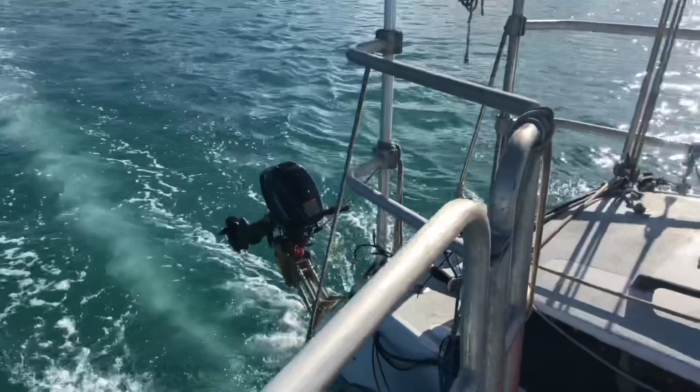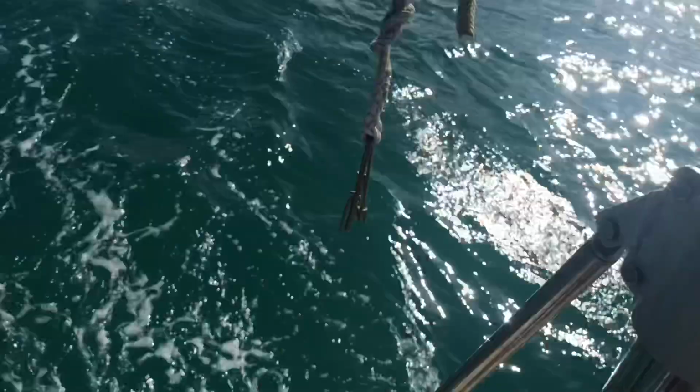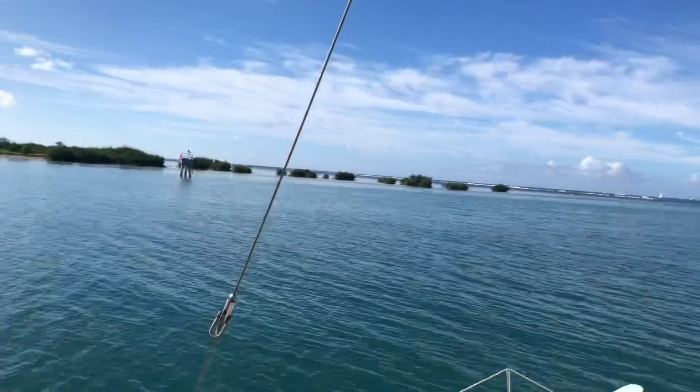Running on our 25. One motor pushing. Got the Mercury 15 being dragged along back here. We don't want to start this morning. We've got the hot seal on here. The back of a better place to put her in. Yep. We're doing it. Gorgeous day.